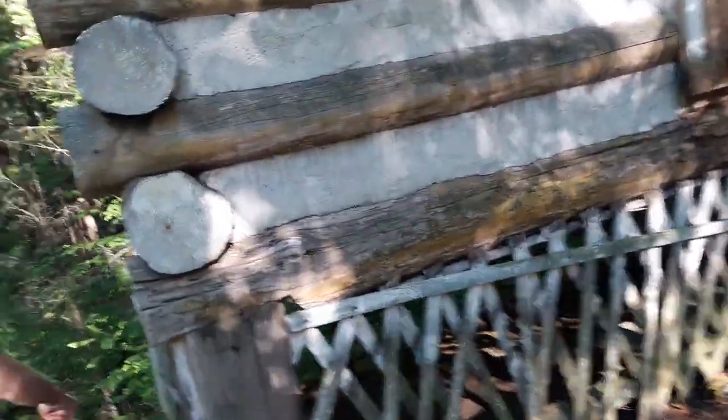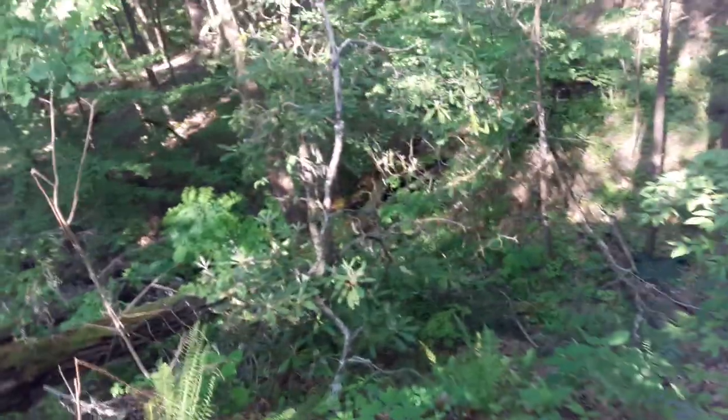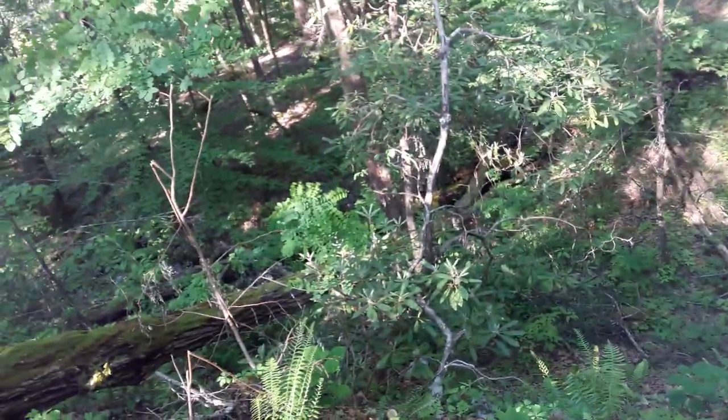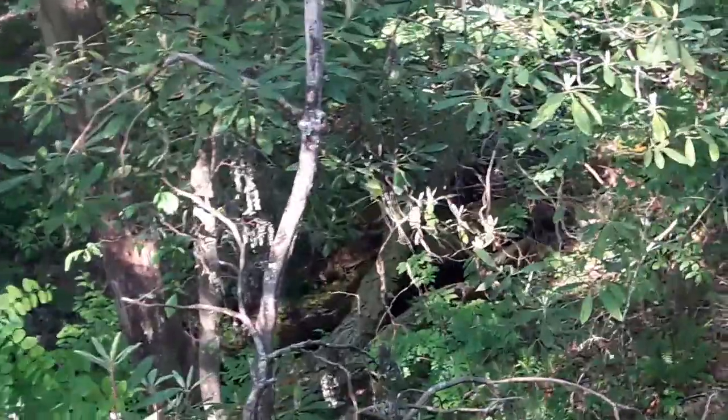Oh, quite a drop off here. Boy, they built this one right on the side of the hill, didn't they? I'd say it drops 30 feet down there. Big ravine. Anyway, there's a spring down there. Oh yeah, there's water down there. Right where that big tree fell.